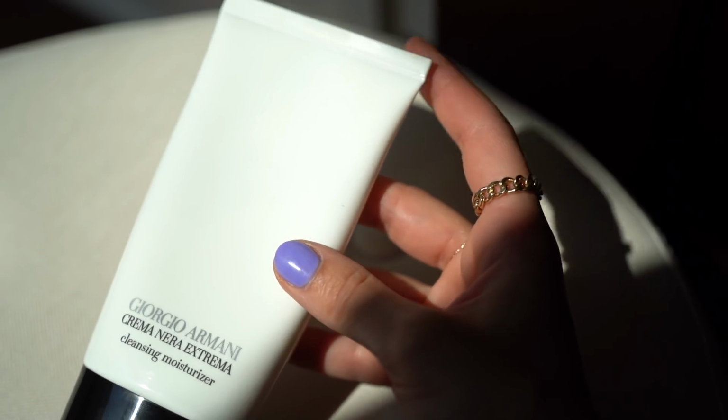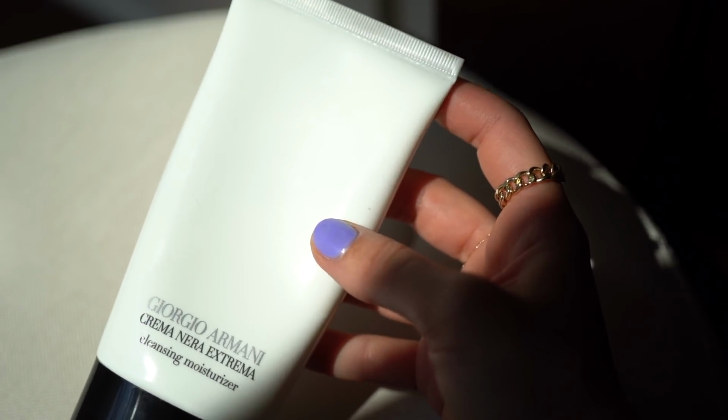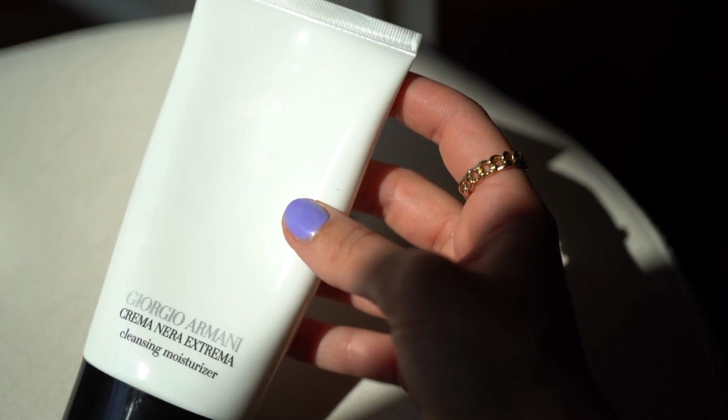So starting with cleanser, I have two cleansers that I'm using right now. It depends on how my skin is feeling on a particular morning. If I wake up and my skin is quite oily, I will want a stronger cleanse. That's when I use the Armani Crema Nera cleansing moisturizer. It's a really moisturizing cleanser. It doesn't feel stripping or anything, but it does have a bit more power. And if you're somebody that really likes your skin to feel clean, a cleanser like this, one of those cream to foam type of cleansers, will get you there.